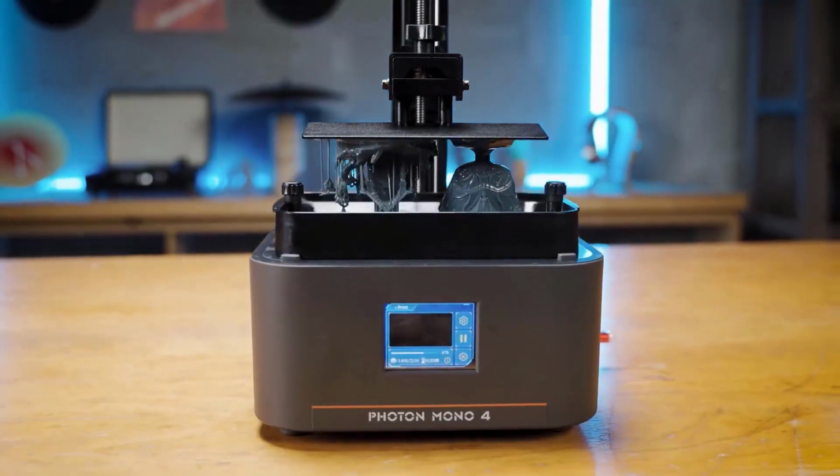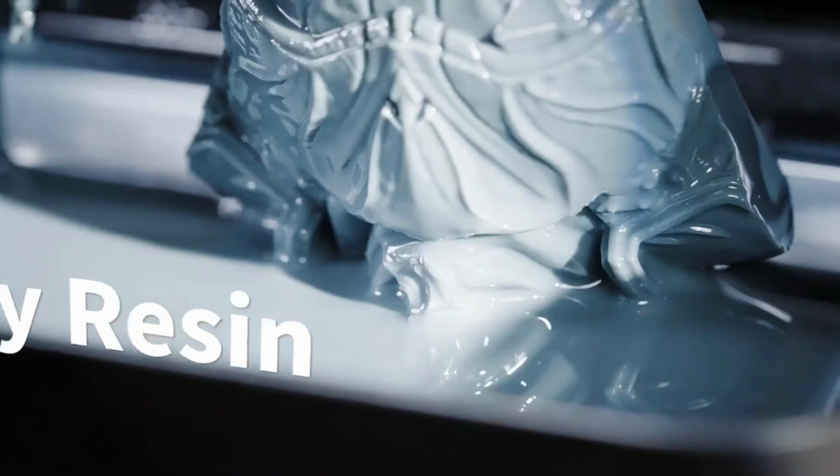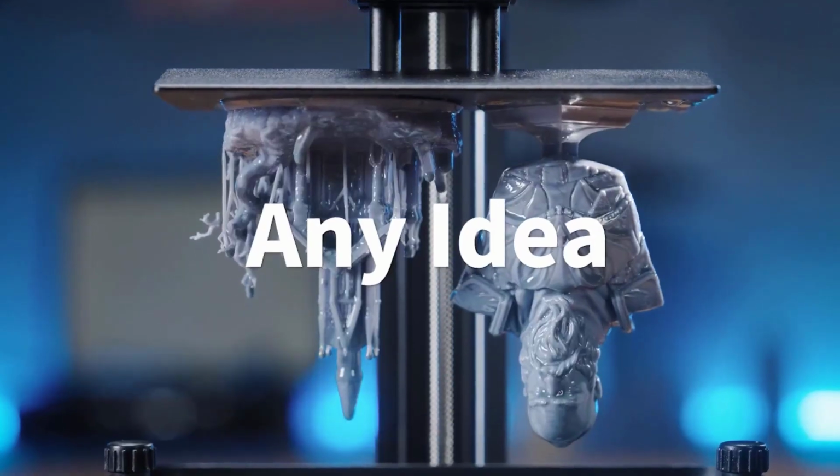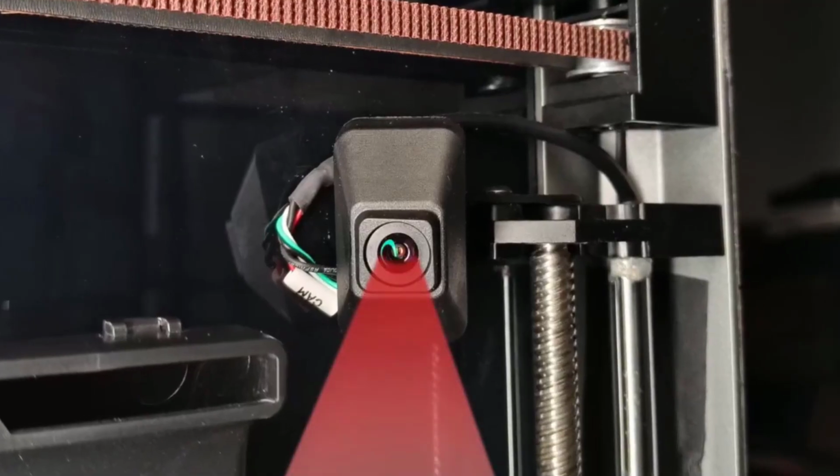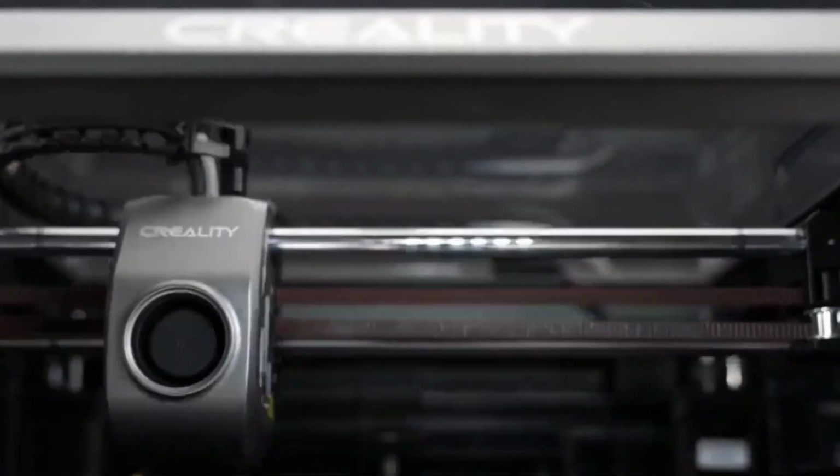Are you looking for a 3D printer for your studio? You've come to the right place. In this video, we will discuss the 5 best 3D printers on the market. After watching the video, you can decide which one is best for you.